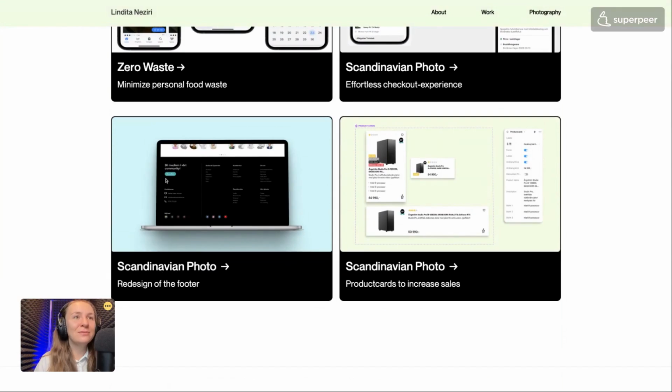Also here, for example, this is a very bad thumbnail because, first of all, I cannot see anything here. Secondly, it's a footer. I don't know why I need to see the footer. It's a redesign of the footer. Okay, now I see. Interesting.